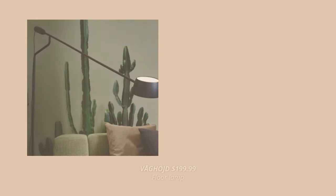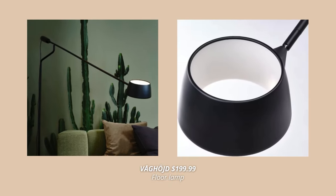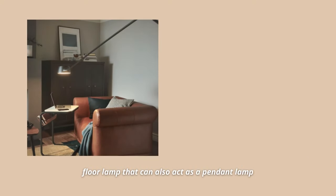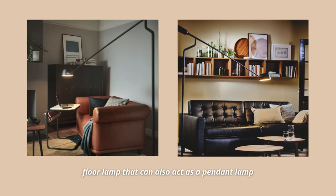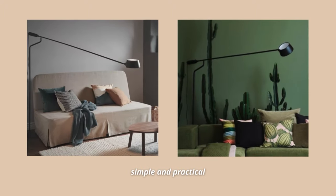Now a pricier option that's definitely worth mentioning is the beautiful VÅGHÖJD LED floor lamp. IKEA released this one last year and I've been eyeing it ever since. It's such a nice floor lamp that can also act as a pendant lamp at the same time, which is absolutely genius, especially in spaces where you don't have a ceiling outlet. You can easily rotate the arm and the head's angle as needed to create a cozy space or to light up the entire room. Loving it!